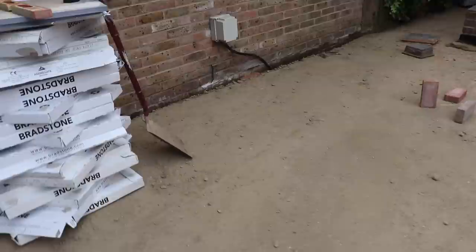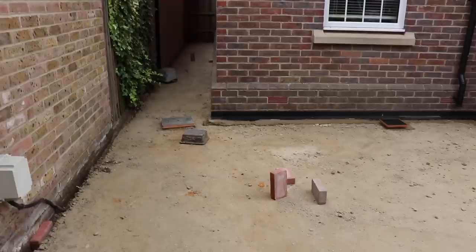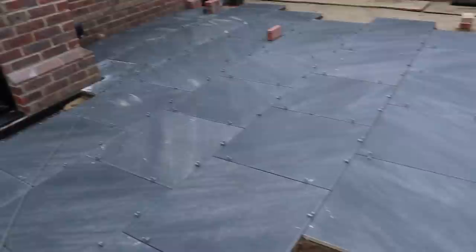Paisley's gonna have a new pen running across there, and she's also got a big side bit that goes all the way down to the bottom of the garden, so she's gonna have more space when she's eating her dinner and doing her business. But I thought I'd show you guys the slabs. So that's them.